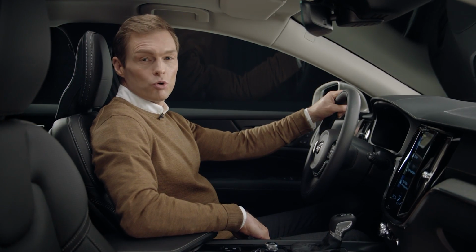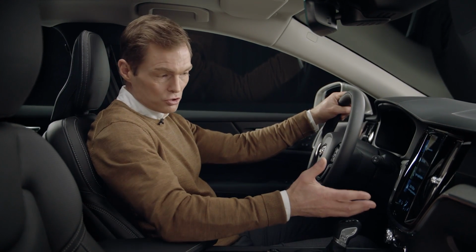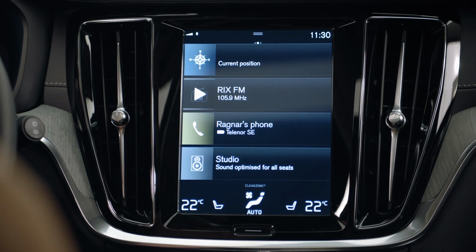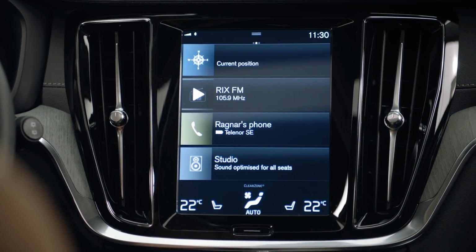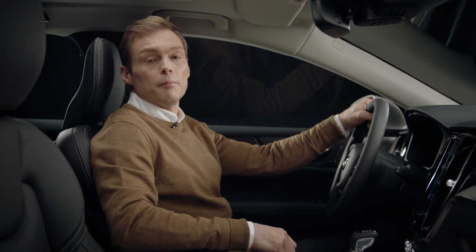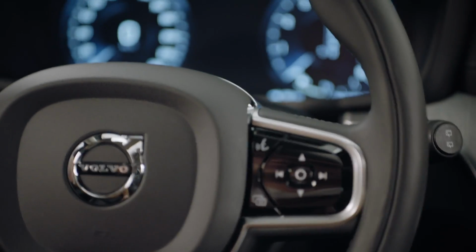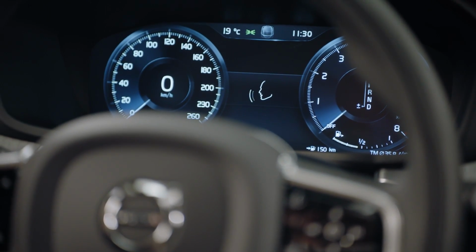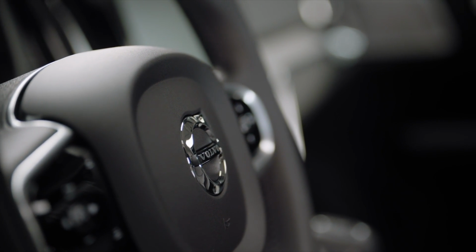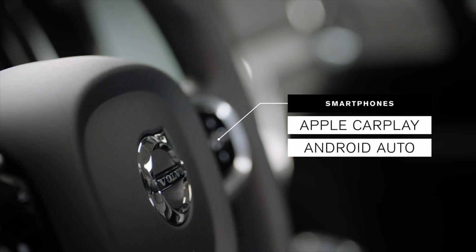The 9-inch portrait center touch display is the heart of this car. Here you control your navigation, your phone, media, the car settings and the different apps. It is very intuitive and easy to use. Many of these functions can also be controlled by talking to the car through the built-in voice control. Your Android or Apple smartphone can be seamlessly integrated with the car via Apple CarPlay or Android Auto.